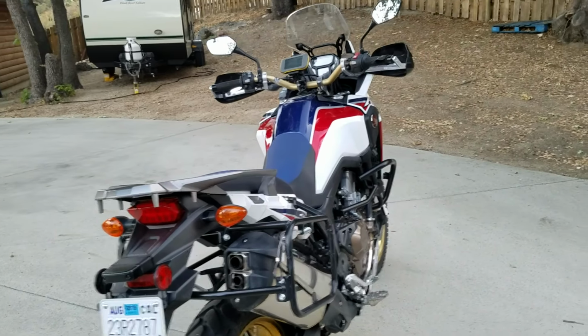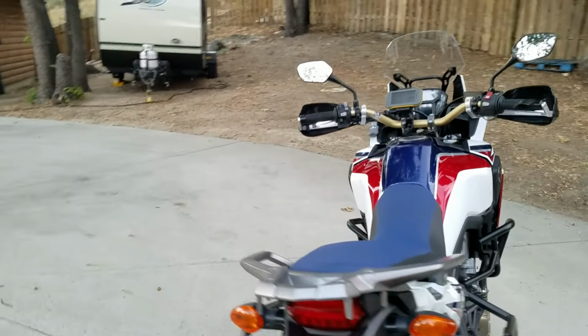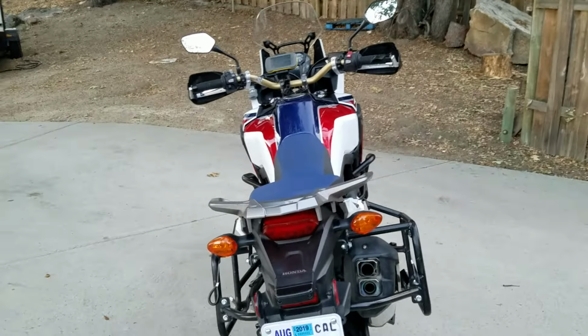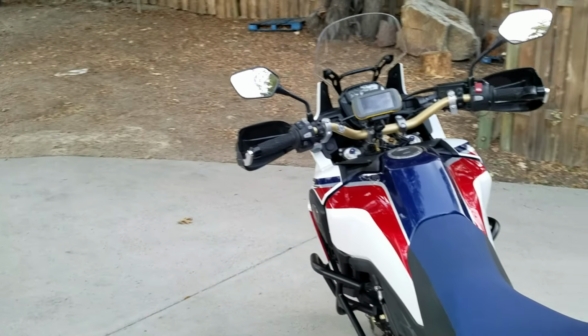And this feels much more like a big dirt bike than the R1200. The R1200s to me feel more like a great sport touring bike that you can take off-road when you want to. So that's compared to that bike.